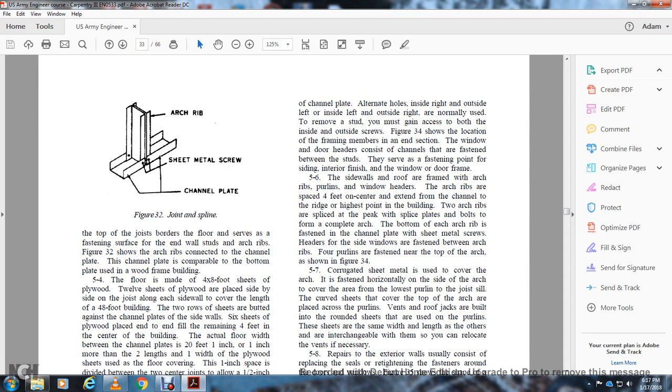The top of the joist bars are bordered with the floor surface of the fastening strip at the end of the wall studs. Figure 32 shows the arch ribs connect with the channel plate, comparable to the bottom plate used with the wood frame building.